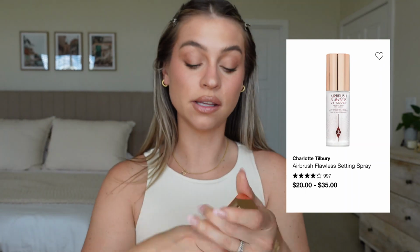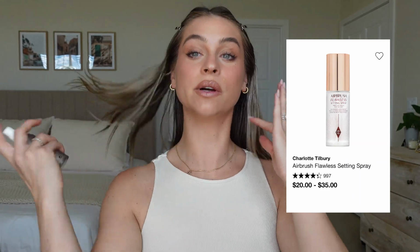All right, then I'm using my Airbrush Flawless Setting Spray. They were sold out of the big one, so I had to get the small one from Charlotte. This is my favorite setting spray. Let that dry down. And that is a wrap, guys. Obviously I need to do my hair. I just washed it today, so I was letting it air dry, and I put a lot of oil in it because it felt very dry. So we're gonna do that post video.